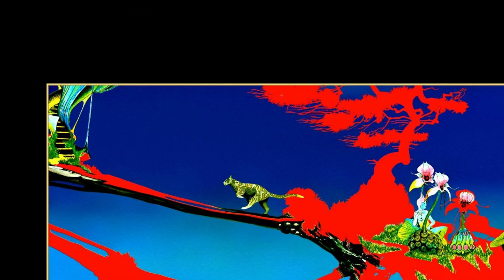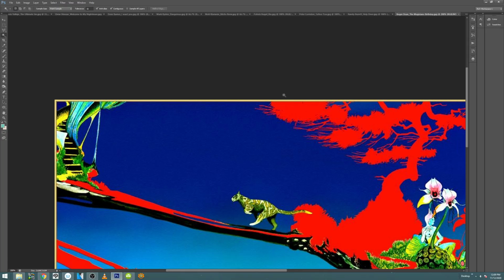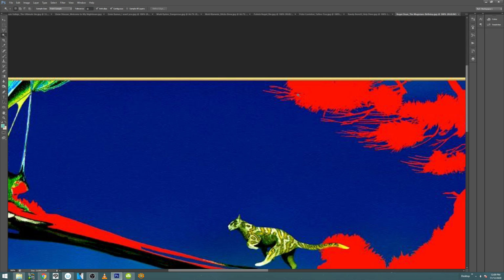I don't. Well, hold on. Let me see for a sec. I think he wrote the album. So this is Roger Dean, The Magician's Birthday Party. I honestly don't know the band. It may be a Yes album cover. I'm not going to assume that Roger Dean only did Yes album covers, because I know for a fact that he did work with some other bands. So okay, we'll shut this one.